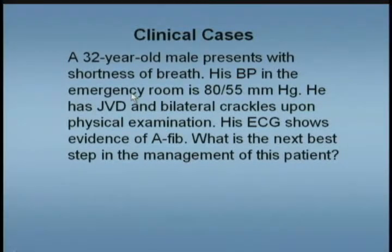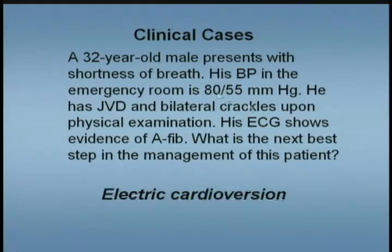Now let's see, we have a 32-year-old man who comes with shortness of breath, hypotension, JVD, rales, AFib, hypotension. What are we going to do? Shock it into sinus. Why? Because he's hypotensive and short of breath, congestive failure. This is unstable. Synchronized or unsynchronized?